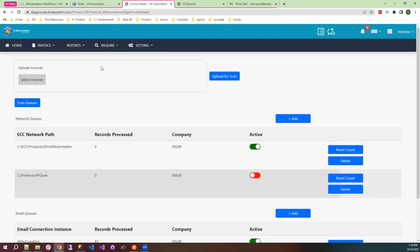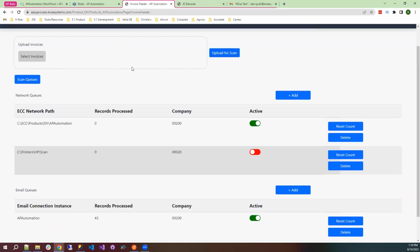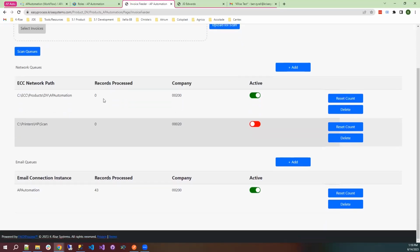So this defines the methods that you can take to upload invoices to the workflow. There's this manual upload up here, just a drag and drop upload, and this will send it straight to the workflow. There are network queues. So this is folders that are sitting. It's essentially folders where you can drop PDFs into this folder, and then this system will automatically pick them up and submit them to the workflow.